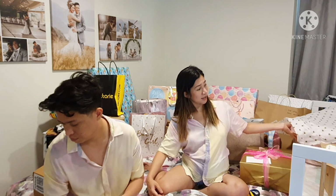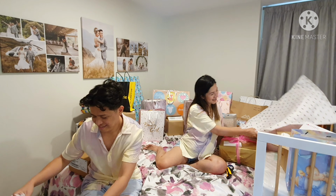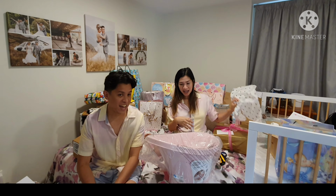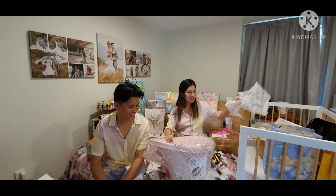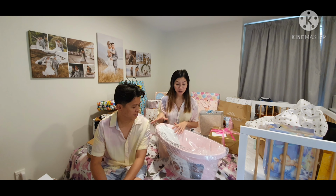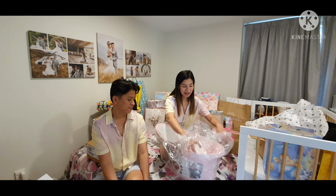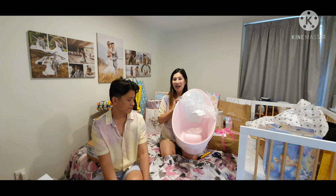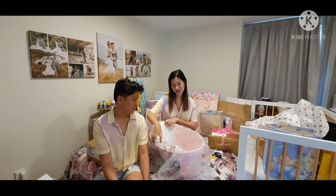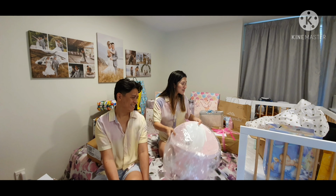Next is one of the biggest gifts we've ever received. This one is from Ams. Thanks, Ams. Oh my god, Ams, you're the best. This is like one of the most useful products we're gonna use for our baby. Like, we're gonna use this every single day. It's the pink baby bag from Snuggles. I think my baby's gonna love it because it's super pink. I love it personally. So, yeah. Thank you so much, Ams.